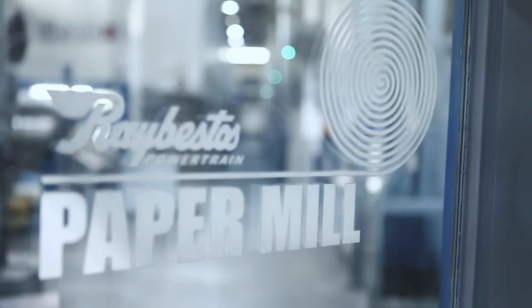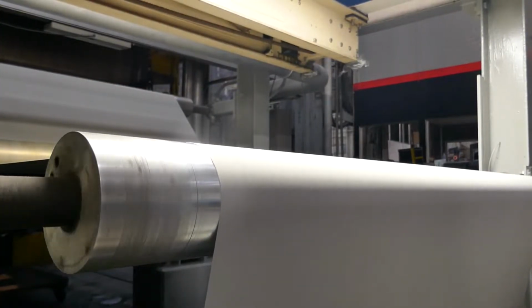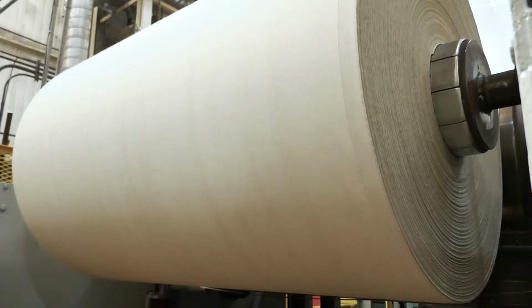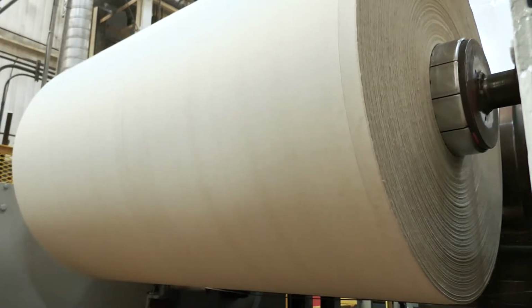We make our own paper. We do not buy it from another source. We can make a roll of paper about every hour and 20 minutes, depending on thickness. Our paper mill, when it makes a reel of paper, that paper is 60 inches wide. So we do a lot of planning ahead of time, knowing what customers want out of that paper.